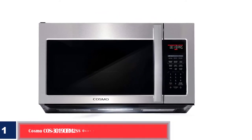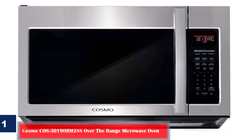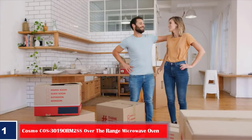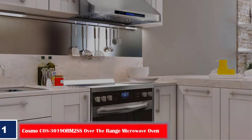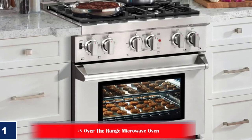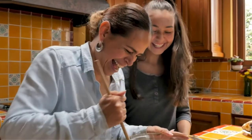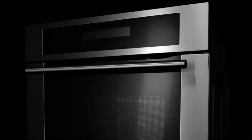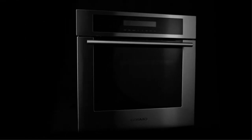Number 1. Cosmo's 3019ORM2SS Over-the-Range Microwave Oven. Vent fan, smart sensor, touch presets and stainless steel. 1000 watts of power cook meals with precise control and delicious results. 6 pre-programmed cooking options, including popcorn, potato, veggies and more. Detects when food is done cooking and automatically turns off, and allows for 2-level cooking.